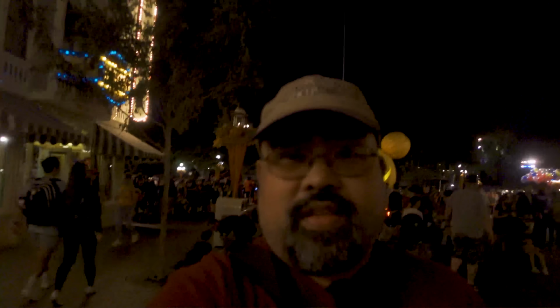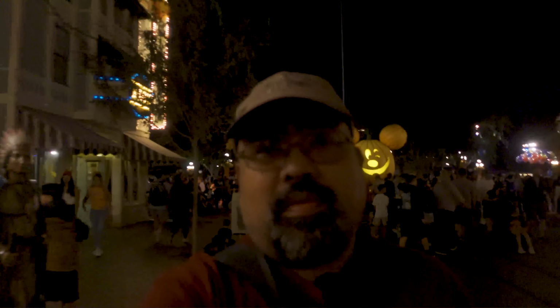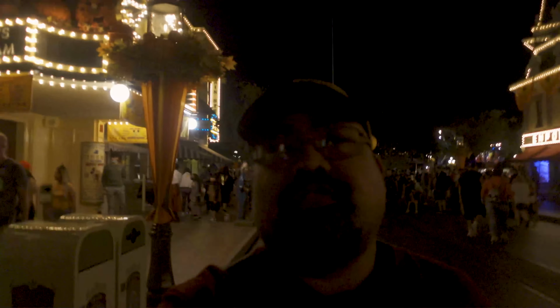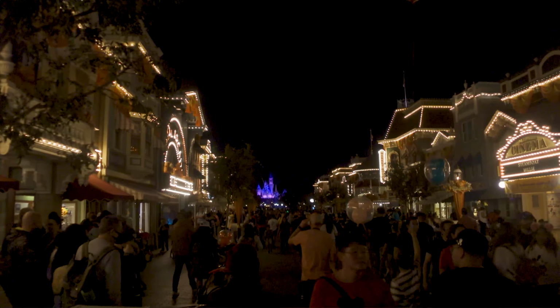A fun fact about Main Street that most people know is that it was inspired by Marceline, Missouri, which is where the Disneys grew up, at least one of the places when he was younger. What's a little known fact is that it's also inspired by Fort Collins, Colorado, because he liked the way that looked.